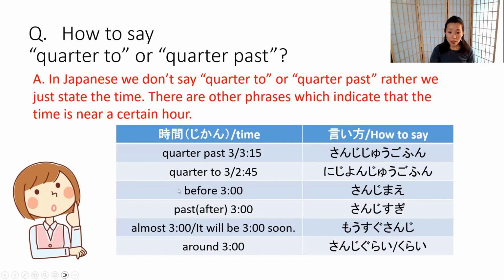Then before 3 o'clock is 3時前. Before means 前, vocabulary 前. Then past or after 3 would be 3時過ぎ. 3時過ぎ.